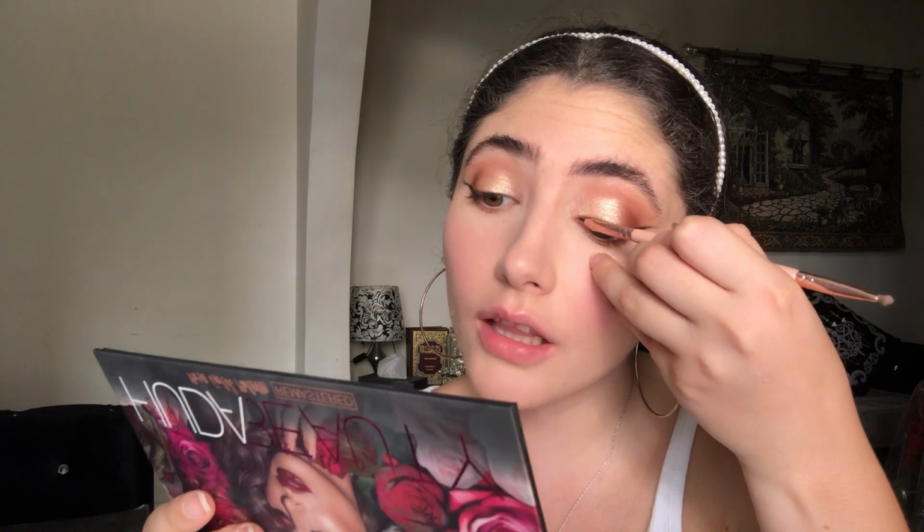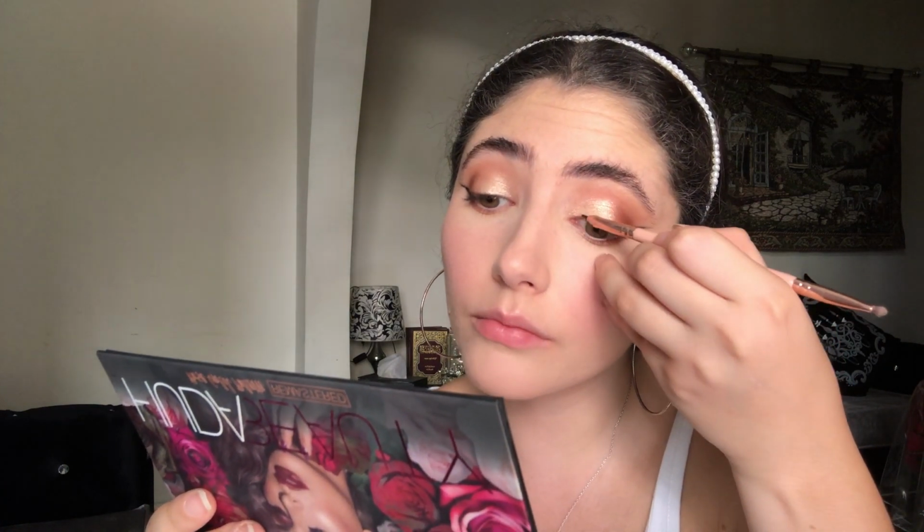And now you want to just apply more product on the side, the body of the liner basically. Look down and trace your lash line. The gel liner makes it last way more than the powder.